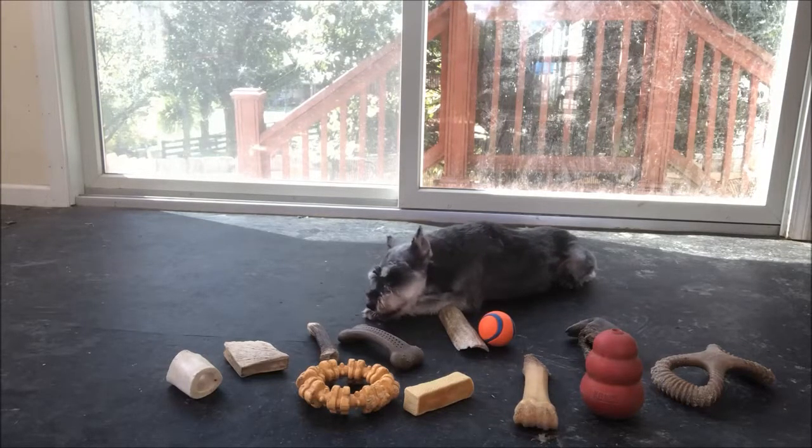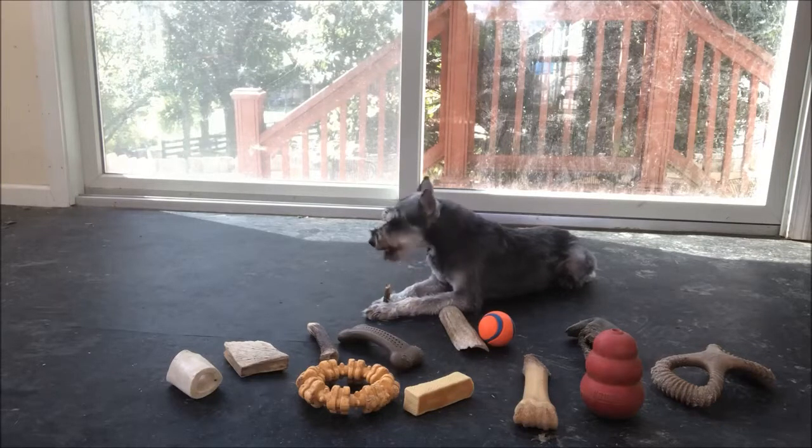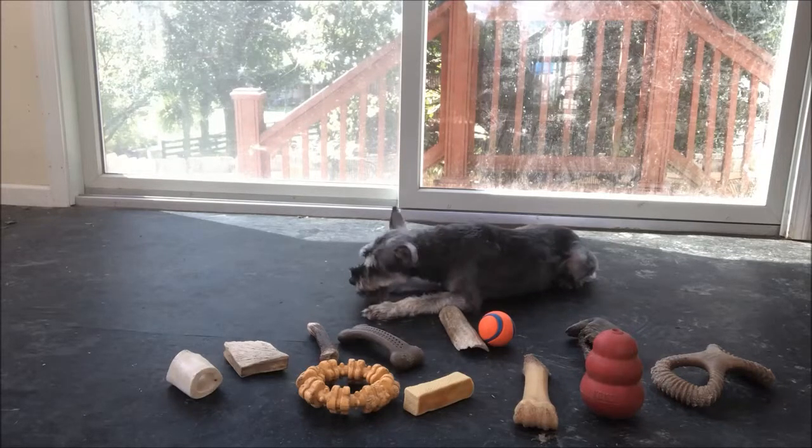Next in line there, we have a moose antler. I get those direct from an elk and moose farm in Pennsylvania. If you would like the link to that, I can get that for you. I think the gentleman's name is John Basala, if I'm pronouncing that correctly. Next is a deer antler, also which you can get from him.